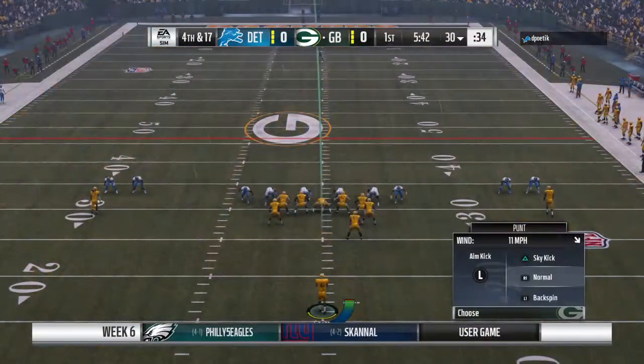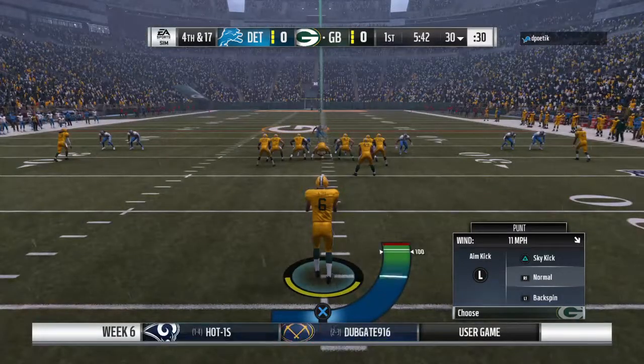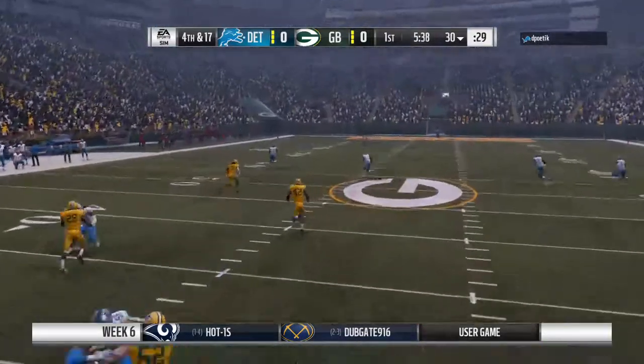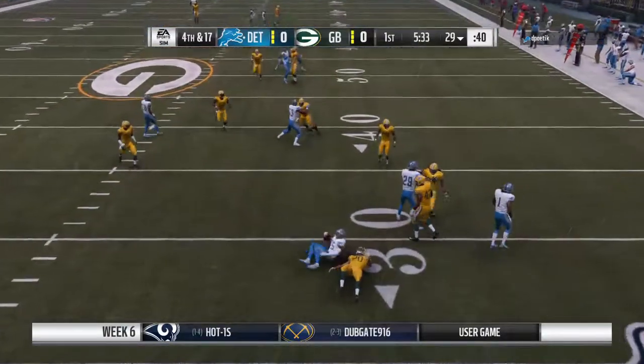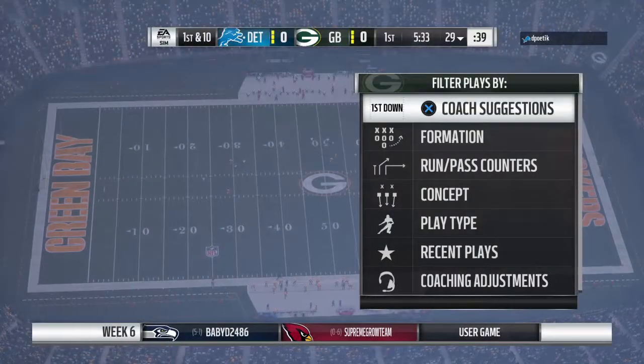On fourth down, J.K. Scott ready to punt it away. Only 2 punts for him last week in the loss as he gets this one away. This is brought in at the 21. The 46-yard punt, 8 yards on the return. And the Lions will take over.